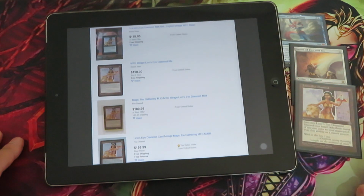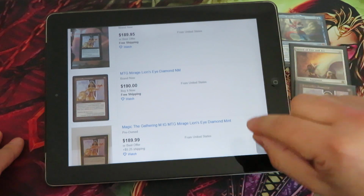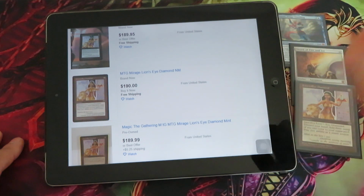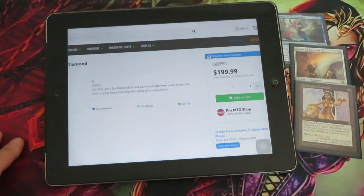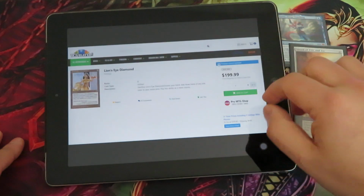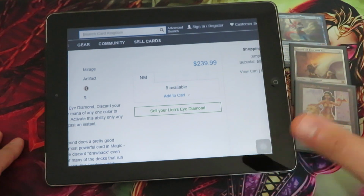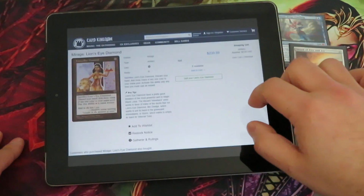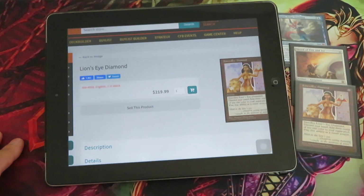On eBay, the cheapest Lion's Eye Diamond out there is, let's say, $190. It's between $189, $190, $195. On TCG Player, the cheapest out there is $199.99, so $200. There's only one available, to tell you the truth. Card Kingdom is $240, $239.99. This is a little bit more expensive than the other channels, but online stores are usually a little bit more expensive. And on Channel Fireball, we're seeing the card being sold at $219.